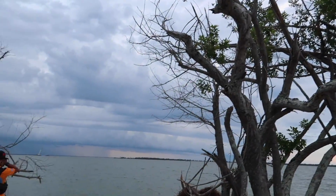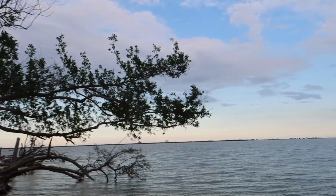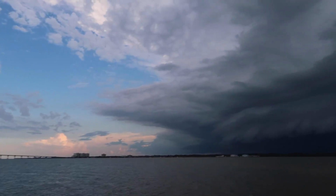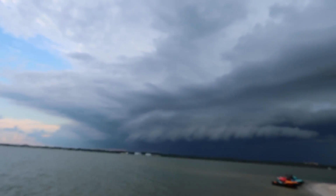Ooh, there's a storm coming. We're just gonna stay out as long as we can, I think. Yeah, hopefully it stays inland. There is an onshore breeze that might keep it away from us.